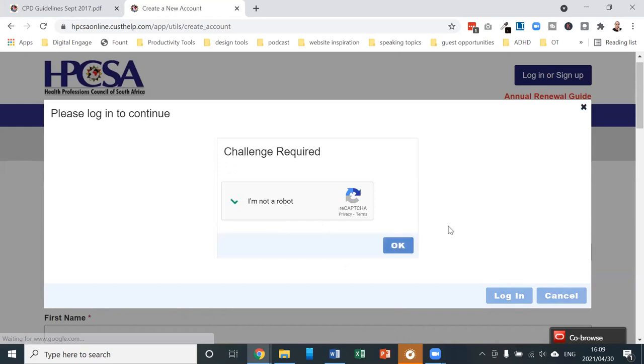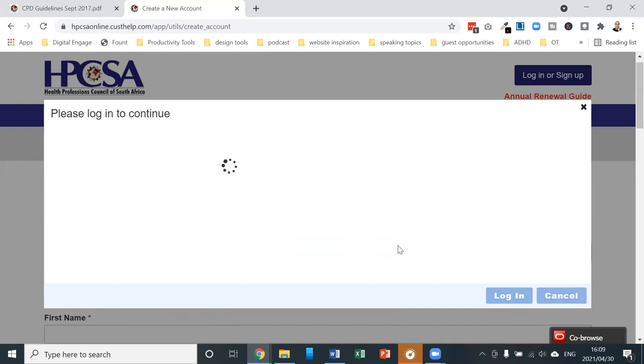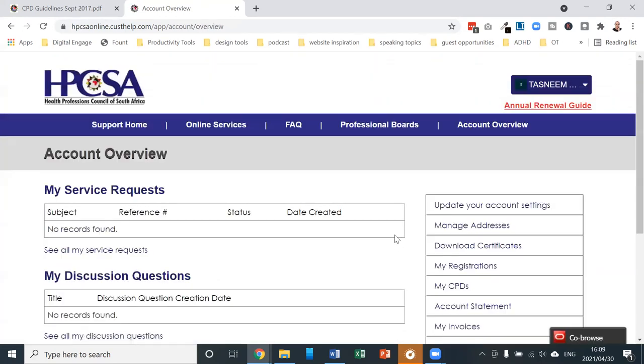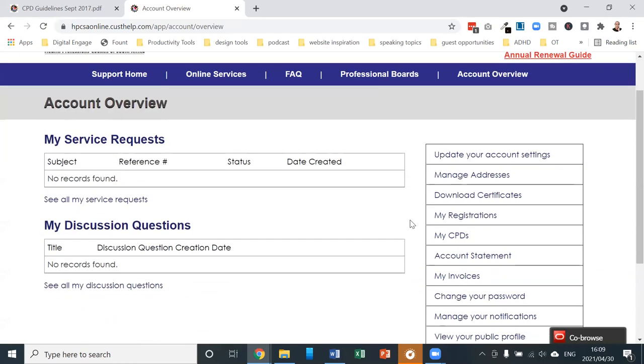And it will ask you to say that you're not a robot. And it will take you to this page. Now, on this page is where you will find all the information you need. You don't need that other website at all. This is what you need to be on.